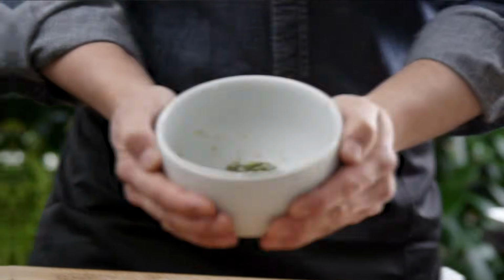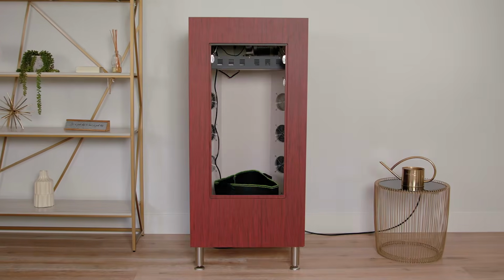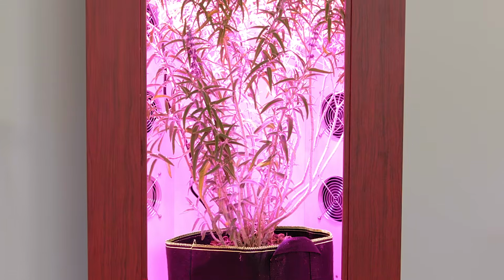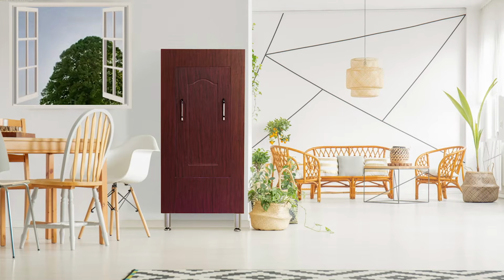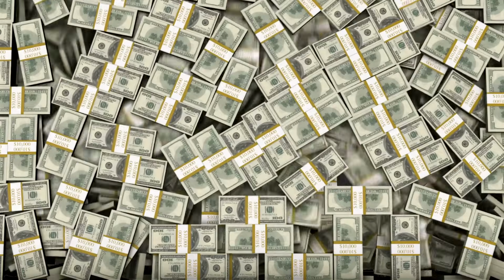with the Armoire. The Armoire provides your specific auto-flowering plant with the optimal lighting and growing conditions needed to generate the highest possible yields year-round. Stop overpaying for expensive legal herbs.